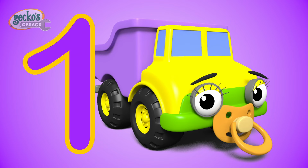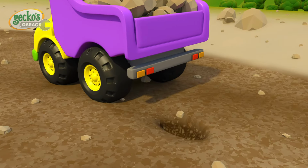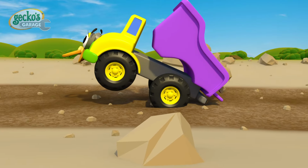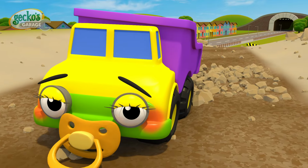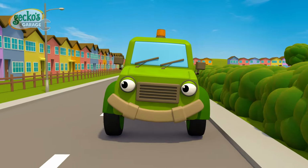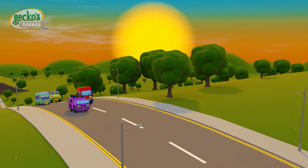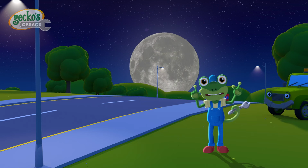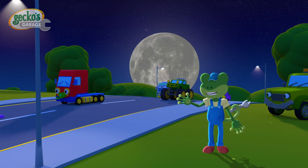One! One little truck went driving one day over the hill and far away. One little digger fell into a crack, so that day no little trucks came back. Five little trucks waiting to be found, so we went searching round and round. As the sun went down and the sky turned black, five little trucks all came back. Hooray!